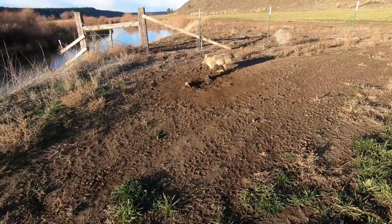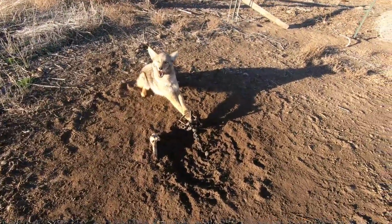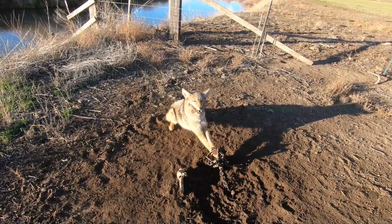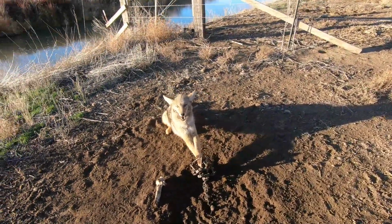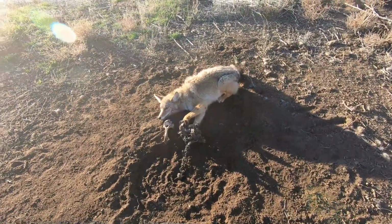Well, check it out, guys. That's better than a poke in the eye. This doesn't happen very often. See that? One in each trap. Nice looking coyote. Looks like about a yearling, young one. Easy there. Got my T-bone. He's still been snacking on that.